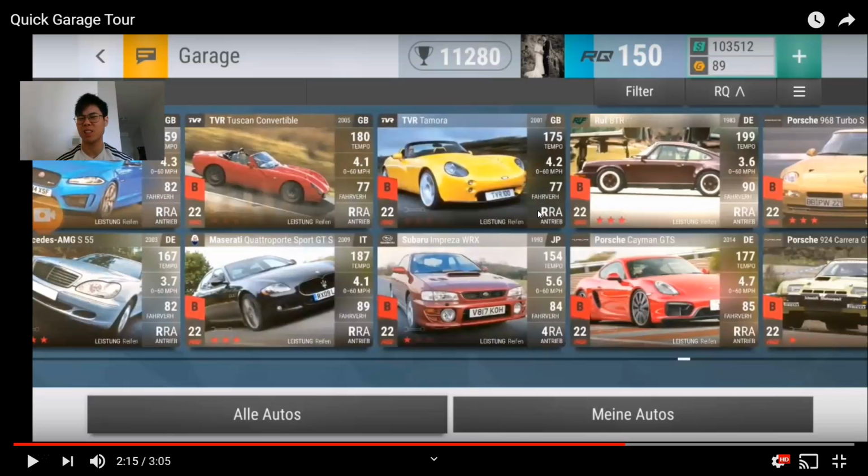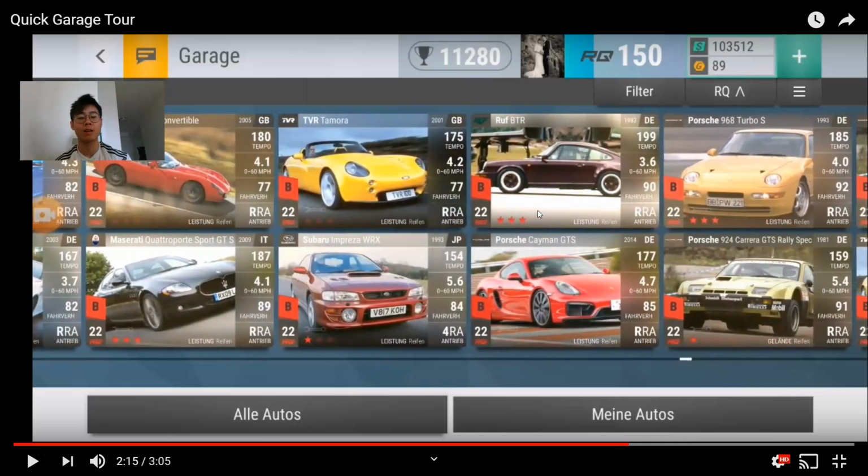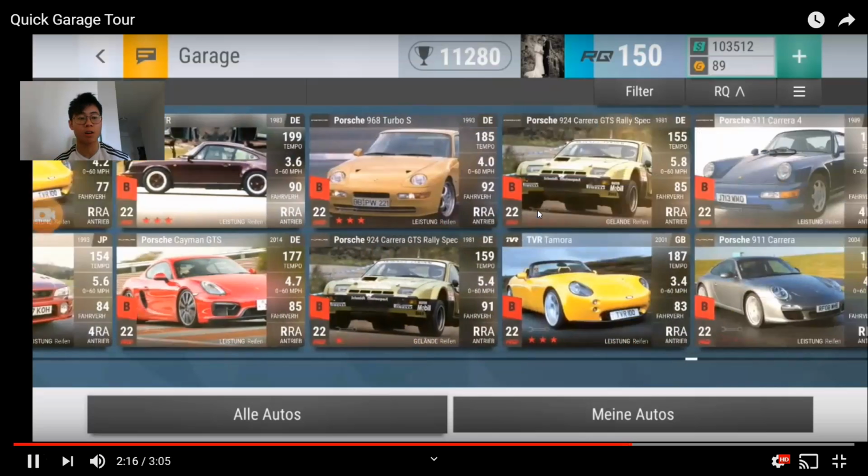The Roof BTR surprisingly isn't, because we had that two-seater sprint event recently, and I thought I was going to kill it because I had 3 maxed out BTRs, but the BTR wasn't included. So the best car for that situation was indeed a TVR Tamora, and it's a great car. It's better than the TVR Tuscan convertible, honestly, so it's a good car.